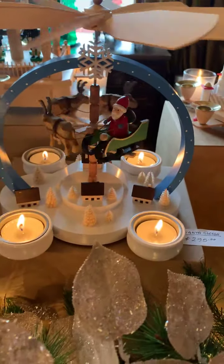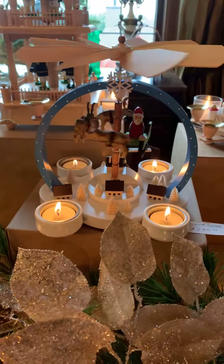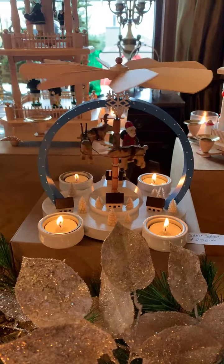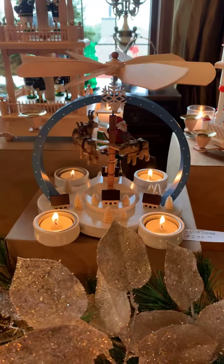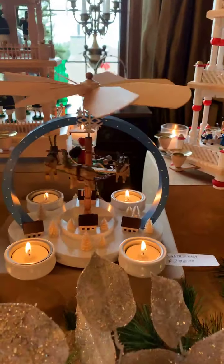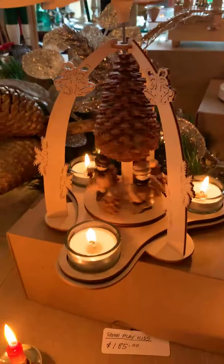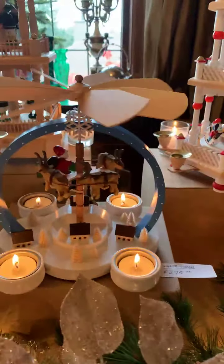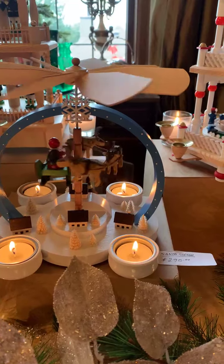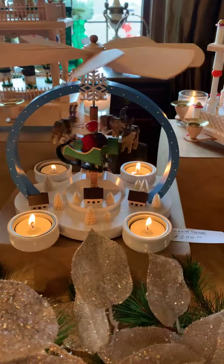There's the Santa and the sleigh. This one is our best seller. By far, we've sold more of this one because it's not as traditional. The other ones have a platform, and this one kind of floats up over the village, so it's very different from the rest. Everyone else has a platform where the items are glued to it, where this one has the stakes that are coming out of the middle that hold the reindeer and the sleigh and the Santa, and that's pretty fun. I really love it.